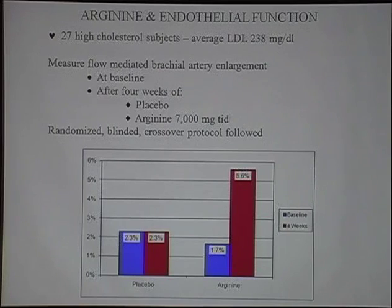So, if we measure flow-mediated brachial artery enlargement, we measure the diameter of the brachial artery in the elbow, we occlude the brachial artery with a blood pressure cuff, we release it. Blood's going to be rushing down the brachial artery. That should cause the brachial artery to dilate if the endothelium is healthy. Now, these are people with high cholesterol, endothelial dysfunction. You're going to measure endothelial function at baseline, and they only dilate 2.3%, and they give them 4 weeks of placebo, nothing happens. Or at baseline, they're 1.7%, and it should be 12%. You give them arginine, 7,000 milligrams 3 times a day, it improves.